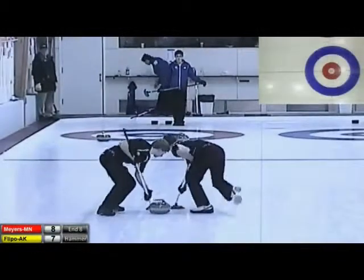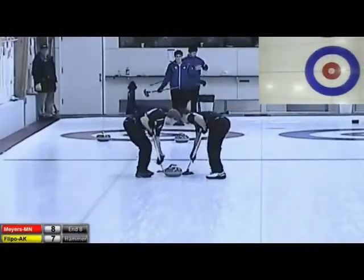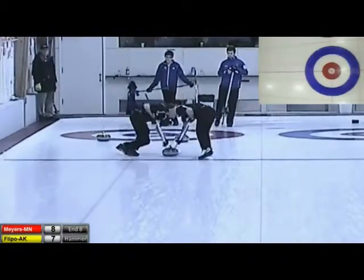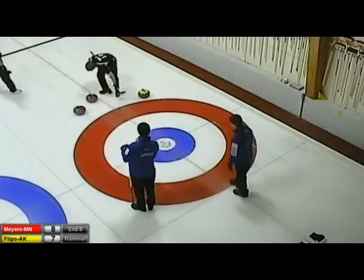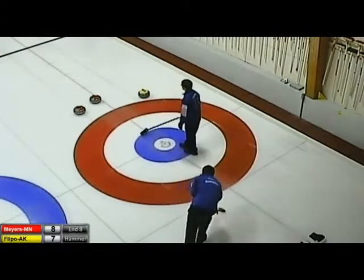And I believe Team Minnesota is looking at another center. Yep. Nice stone by young Mr. Ross.